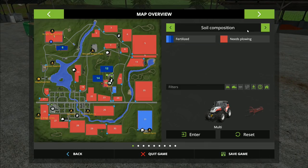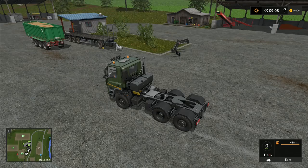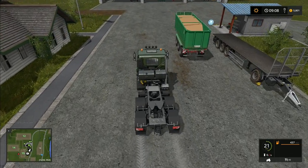If you take a look at the sheep a second, they're not clean at all. I can't be bothered to go up there and clean them all the time. So what I'd like to do is get a robot to keep the cleanliness up so that it goes up to 100%. And we need to buy more fertilizer, all of which requires money, and we don't currently have any money.